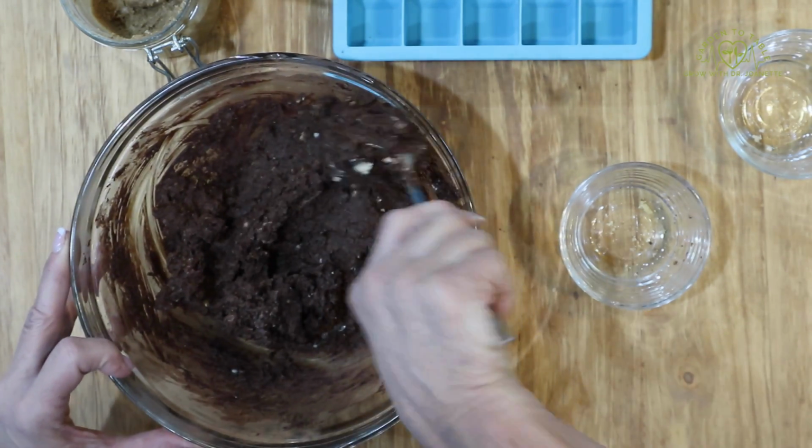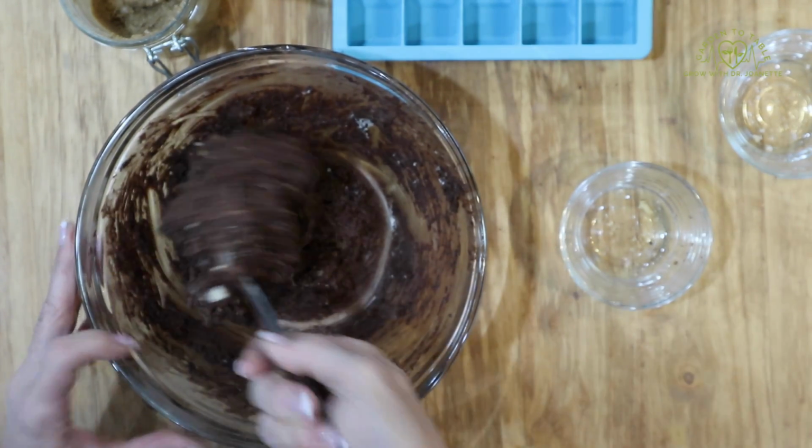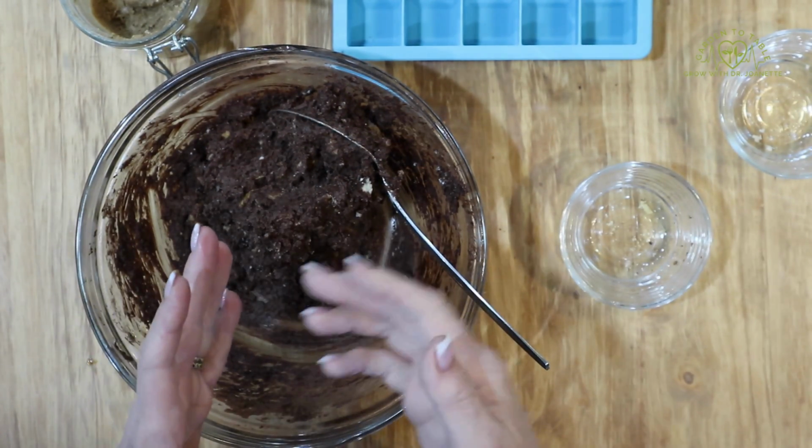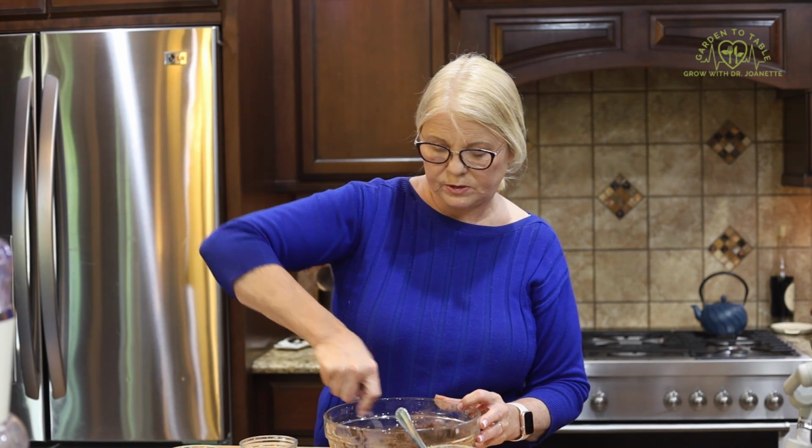So now that they're pretty much mixed up, the other thing you could do if you didn't have an ice cube tray like this, you could actually roll them into little balls, freeze them. You could roll them into little balls like energy balls and roll those in some additional coconut flour or coconut, and then freeze them as energy balls that you can just grab for an on-the-go snack.